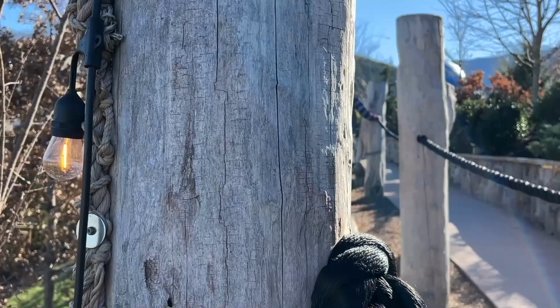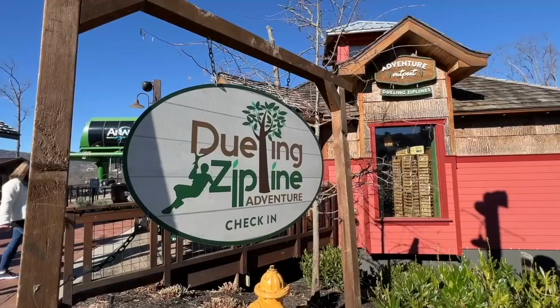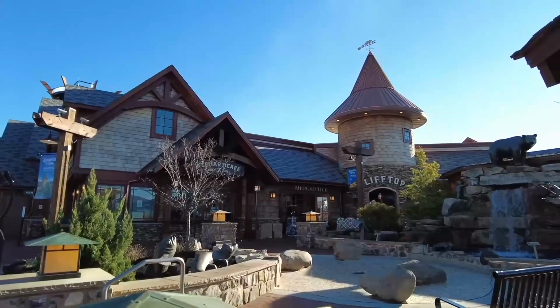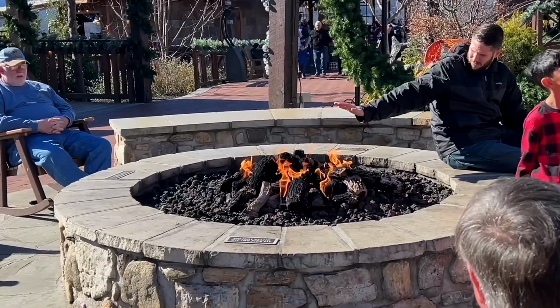For an additional charge not included with general admission to Anakeesta, visitors can take a ride on a mountain coaster, soar through the forest on a zip line, or go gem mining. A handful of shops and eateries are a good way to slow down the pace at this multifaceted park.